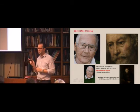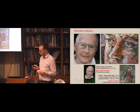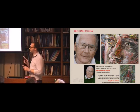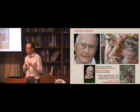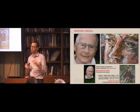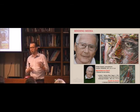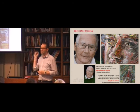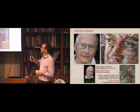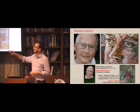I wanted to put a modern example of oil as well, and I found this one, which is not actually an oil. It's an acrylic, and none of the paintings in the National Gallery are in acrylic. The retouchings might be, but acrylic is the first synthetic paint binder, and came in about the 1950s. But I really wanted to make this comparison because the painting on the right is the antithesis of the painting on the left.